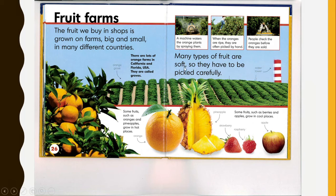Many types of fruit are soft, so they have to be picked carefully. So a machine waters the orange plants by spraying them, and when the oranges are ripe, they are often picked by hand. Wonder why they're picked by hand? Have a little think about that. I'm thinking because it said that they're soft and they need to be picked carefully. People check the oranges before they're sold.